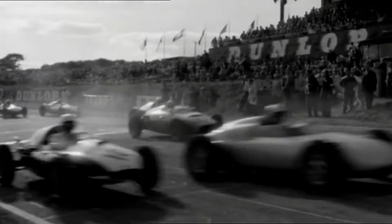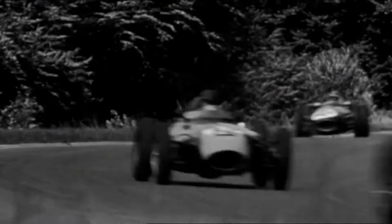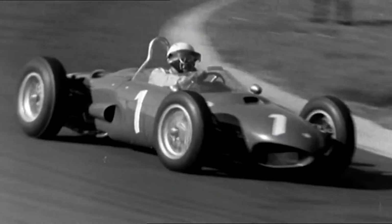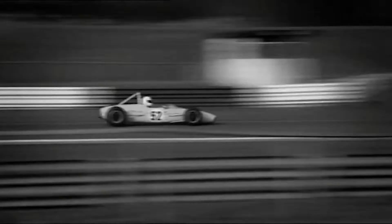In the early 1950s, the glittering world of Formula One motor racing was dominated by wealthy European teams like Mercedes, Maserati, and the Italian giants Ferrari. While our continental cousins were busy battling it out for pole position, the British were struggling even to make the starting grid.